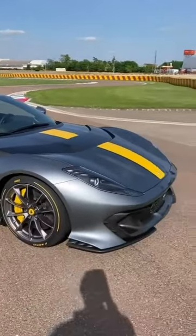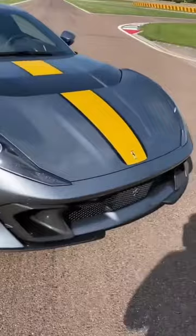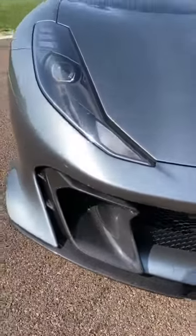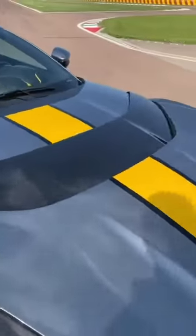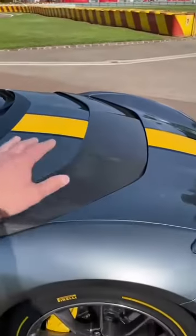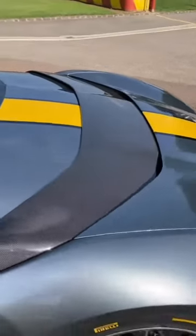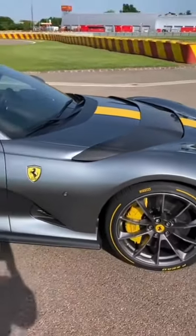But you can tell visually that this is fit for purpose. There are lots of openings at the front. This carbon intake here is actually for the brake cooling. You can see the styling, and the blade that runs all the way across the front is both for downforce with the way it creates vortexes, but also to enable cooling with additional openings and vents that it has within.